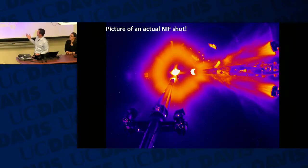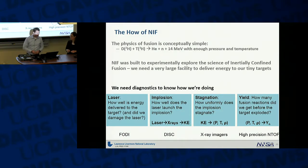So this is an actual picture of what the shot looks like. If you took a normal camera, a CMOS camera, and you put an ND10, so that's 10 to the 10 optical density, you would see that, and it still saturates the camera. And these are pictures of some of the diagnostics, where you see plasma being generated off the surface. So I'll hand it back to Robin to talk a little bit about the physics and some of the diagnostics.